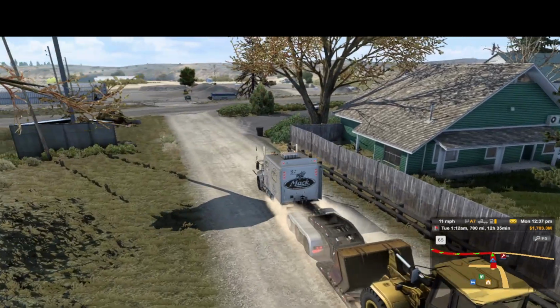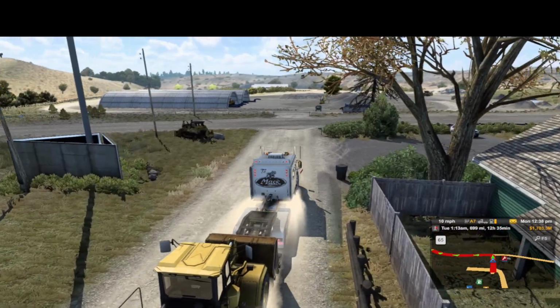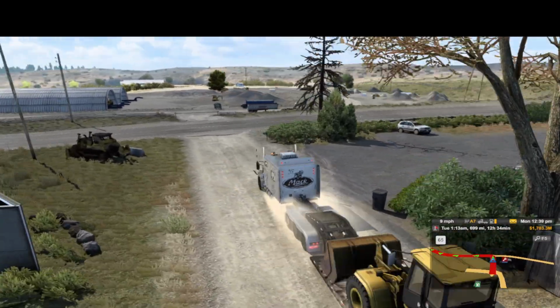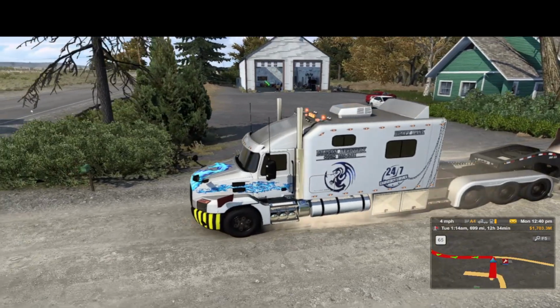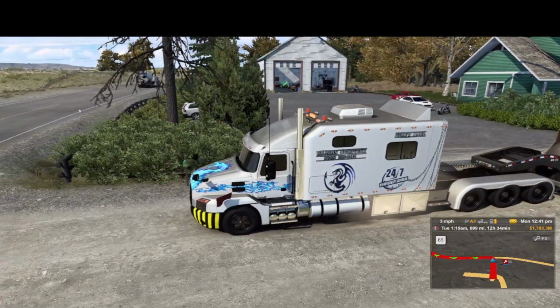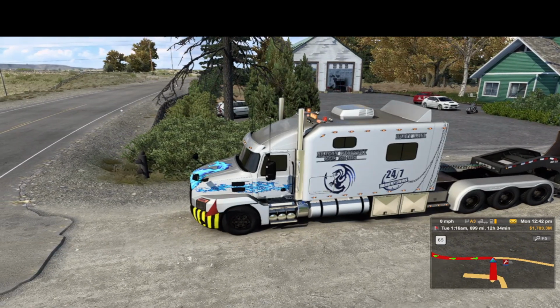Get ready to turn left. We're just going to park right up here and then we'll get into the tutorial. I think I'm going to make a sign to match my truck here. Drag and Recovery with a bogus phone number.